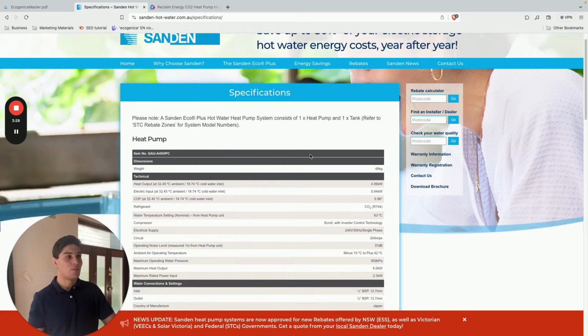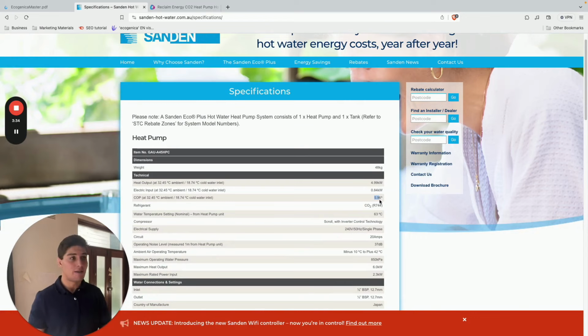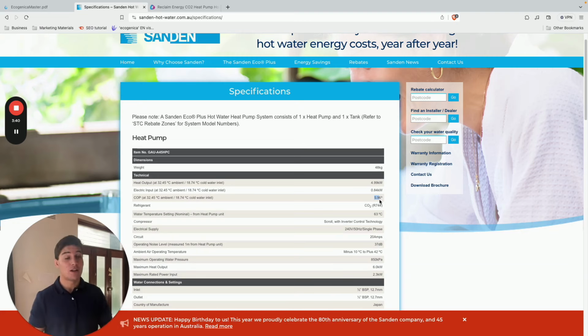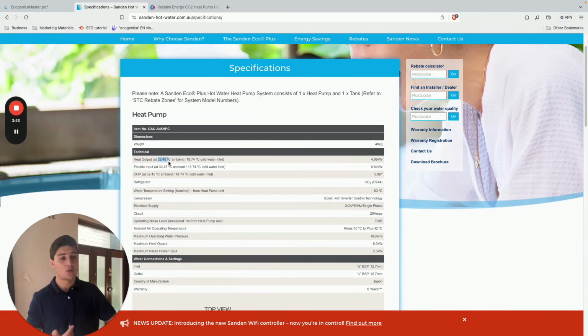You might see the COP of Sanden and think immediately, hey, this is 5.96, that's a bigger number than 5, this must be better. But that's actually not the case. The actual average annual COP of Ecogenica, as we're going to see, is actually more efficient than Sanden. But because of the way that they've measured COP, because it's at a warmer ambient temperature of 32.45 degrees, it looks like this is a better system.